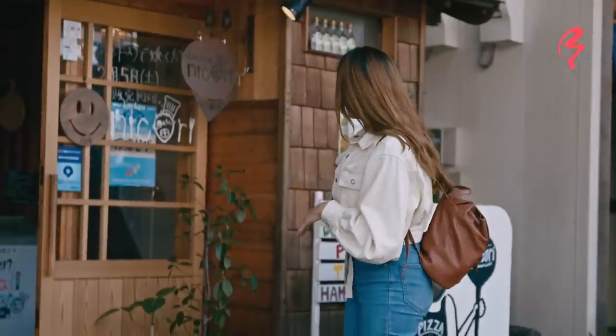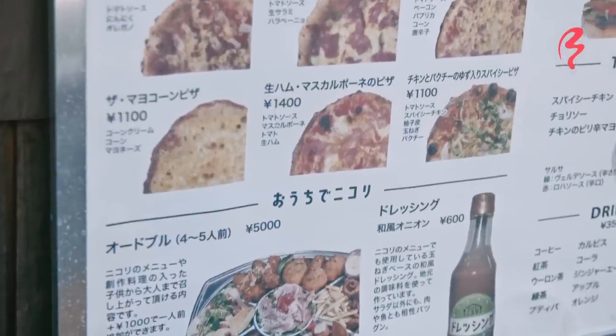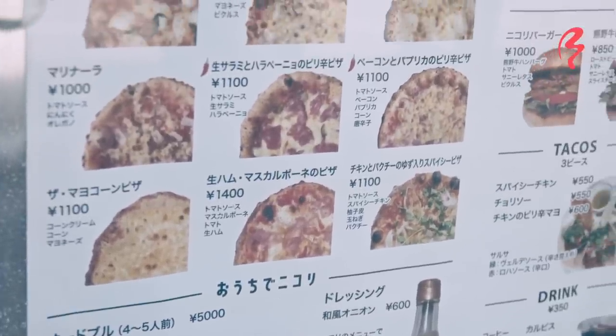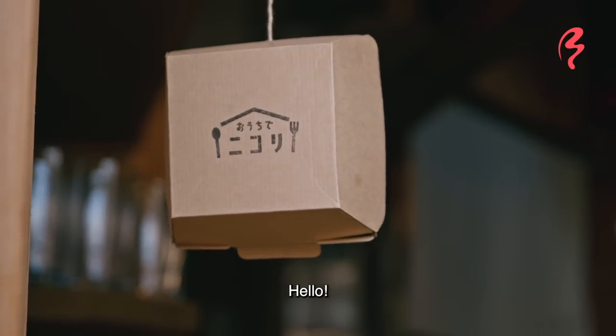And I noticed there's a sign here. It says good music, dressing, pizza, tacos, hamburgers. They've got a little bit of everything. And I love the aesthetic. Let's go inside. Konnichiwa. Konnichiwa.